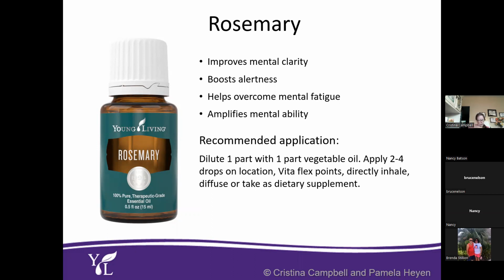So I'm looking up rosemary. It also disinfects the air, and it's a hypertension modulator, so it brings down high blood pressure. Anti-inflammatory, and it's liver protecting. It's really good for impaired memory, like Alzheimer's. So it's good for the brain.